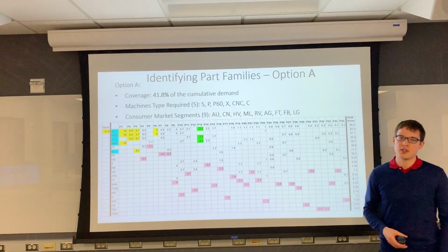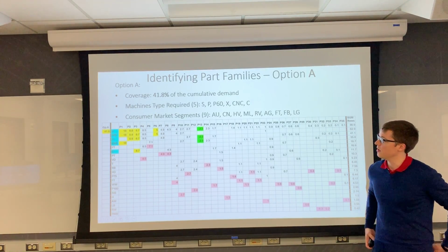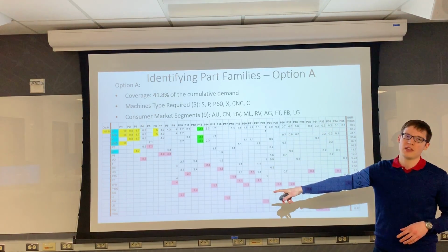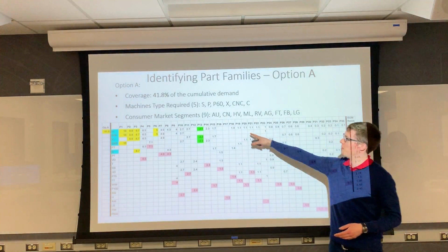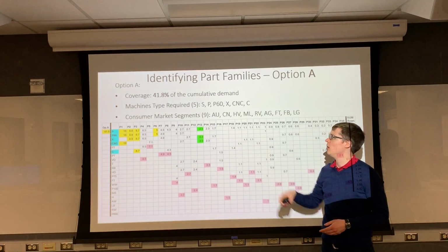So what we did was we took the data supplied by the customer, or the client rather, and we divvied up all the different part families and all the machines that are involved in that process. After that, we weighted each of the values. So if you see a value like P18 and S, that means that S participates in part family 18.